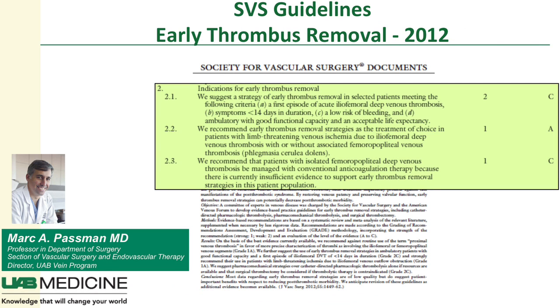So based on all the evidence out there regarding catheter-directed therapy strategies, recently the Society for Vascular Surgery put out this evidence-based guideline published in 2012. What this shows is that early thrombus removal should be considered in patients with an initial episode of acute iliofemoral deep vein thrombosis, less than 14 days duration, patients who have a low risk of bleeding, who are ambulatory with good functional capacity and acceptable life expectancy. Early thrombus removal as a treatment choice is extended to patients, especially if they have limb-threatening venous ischemia in the iliofemoral deep veins segment, and that's independent of whether or not that extends down into the femoral popliteal segments. Those are the classic phlegmasia cerulea dolens type patients.